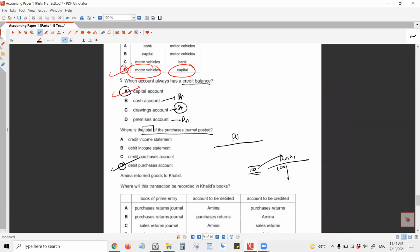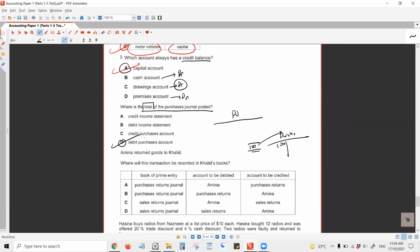Okay, we see the next one. Where will this transaction be recorded in Khalid's books? That means we are Khalid. Next, find out whether we are supplier or customer. Amina returned goods to Khalid. We must be the supplier. We are Khalid, we are supplier.